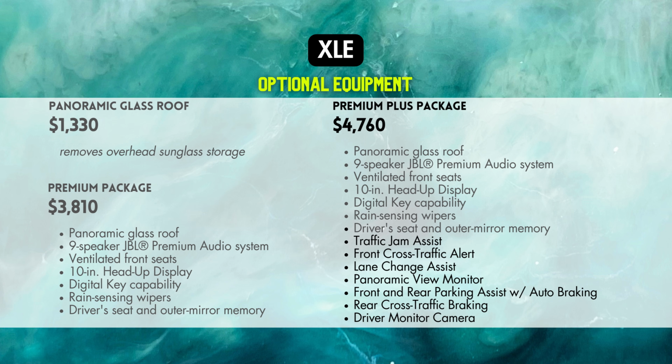This will expand on the Premium package by adding Traffic Jam Assist, Front Cross Traffic Alert, Lane Change Assist, a Panoramic View Monitor, Front and Rear Parking Assist with Automatic Braking, Rear Cross Traffic Braking, and a Driver Monitor camera.